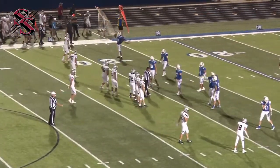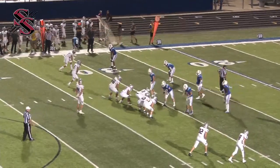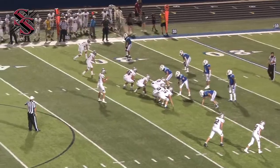I thought in high school that was a spot foul, but I guess I got my wires crossed. The ball will place at 32-yard line, 1st and 10, Panthers. I think it's whatever the officials are feeling that night.